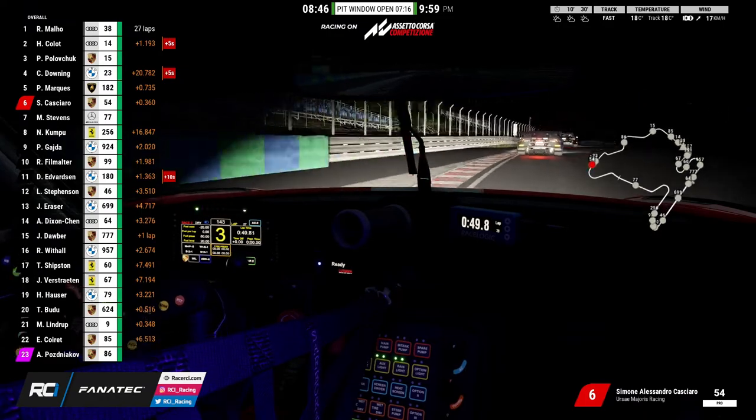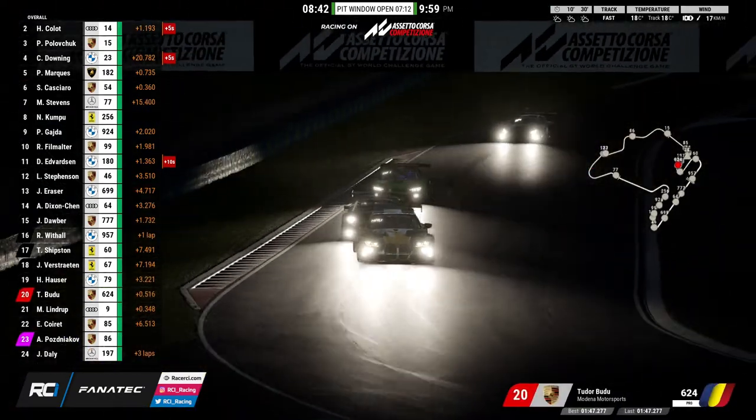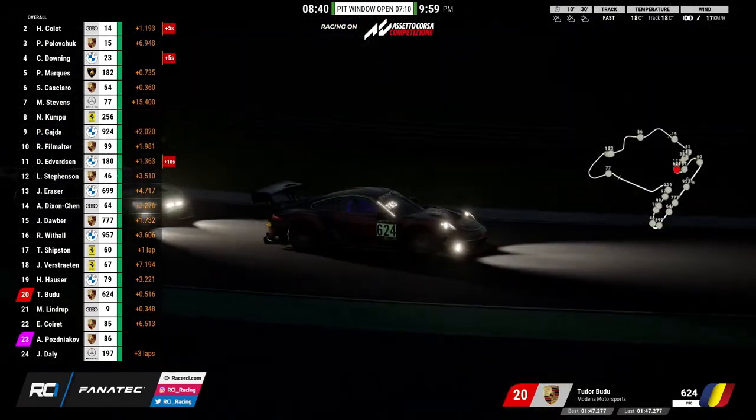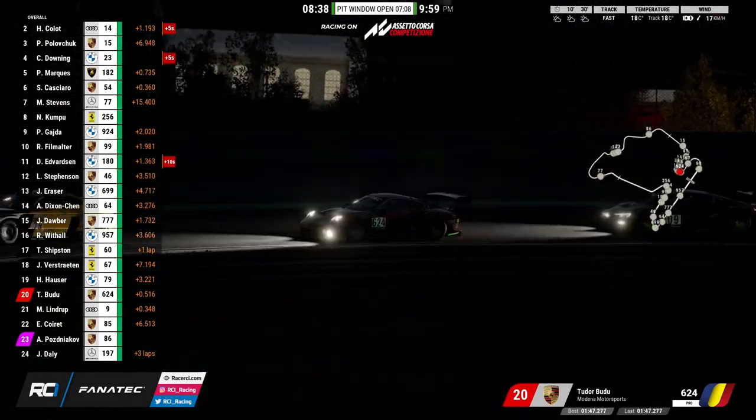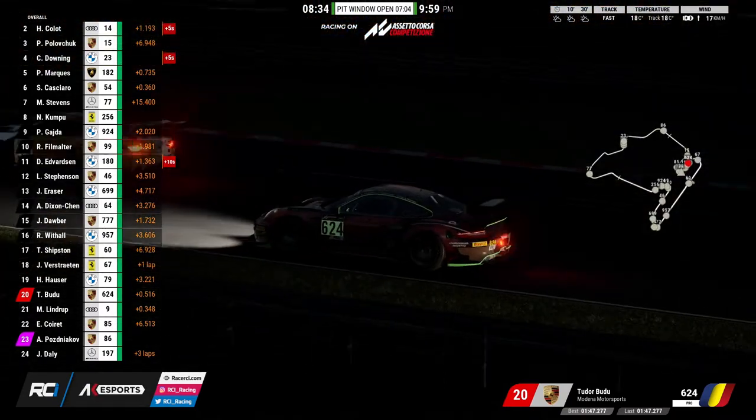And we've got Chris Downing with a 5 second penalty. So these guys are probably going to get paraded by the end of the race unless Chris Downing can pull some magic here, as we jump to Tudor Voodoo in a battle with Lindrup the Dane and Hauser as well in the BMW ahead, the 79.